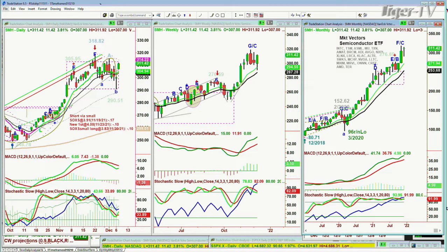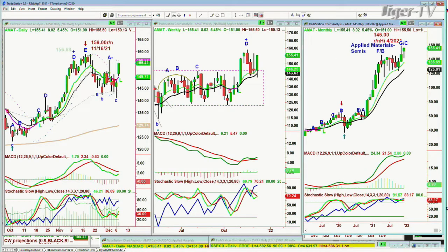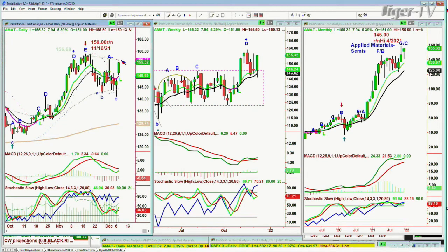This is a really good move. Now let me do this. Let me go Applied Materials, round number high at 159 on the 16th of November, slides to 141, trading now at 155. Let me draw the trend line. Very easy to do. Just go from there, click to there. Let me just lift that up a little bit. There it is. Okay, so we've got that trend line.